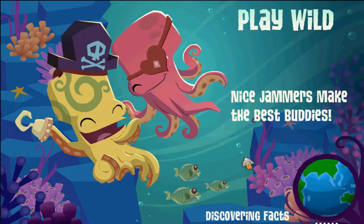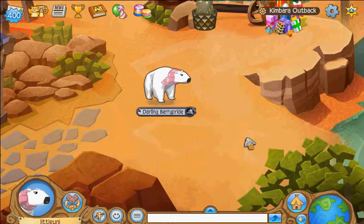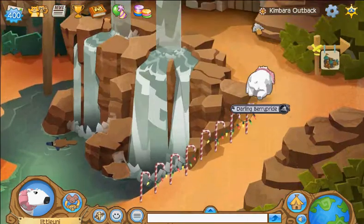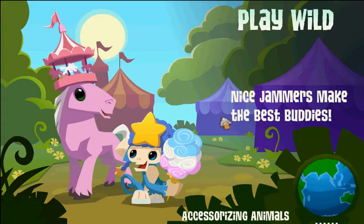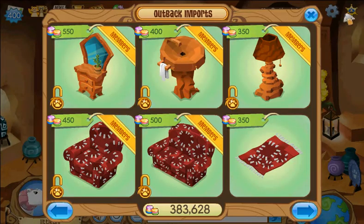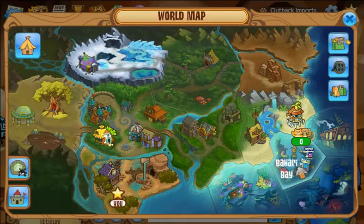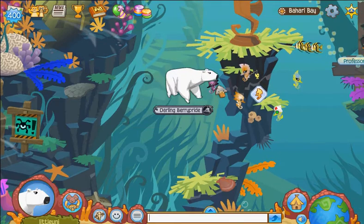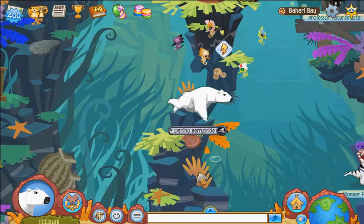Yeah. Let's go to Kimbara Outback. Oh, I think that person was trying to talk to me. Sorry, a single person that I don't know. Let's go. Oh, you guys probably want me to take this polar bear underwater, don't you? I guess I'll take it underwater, but then my Animal Jam will be all laggy.